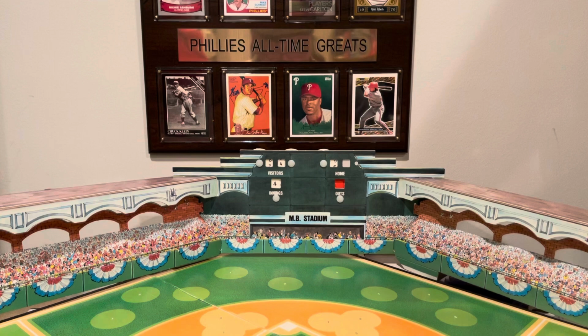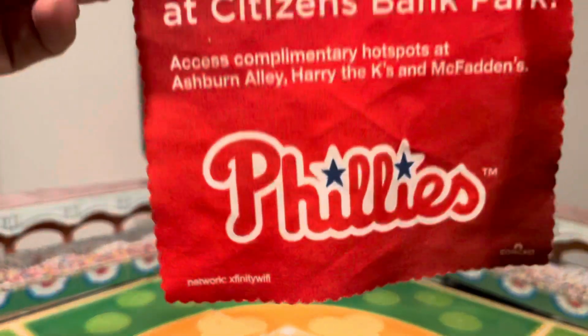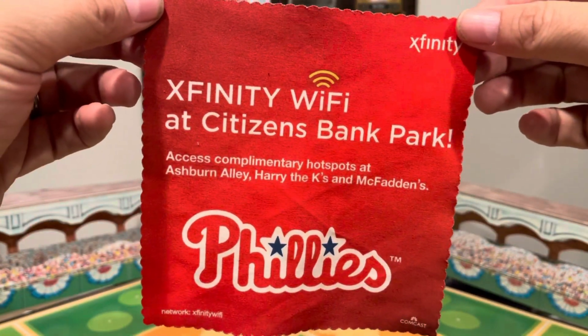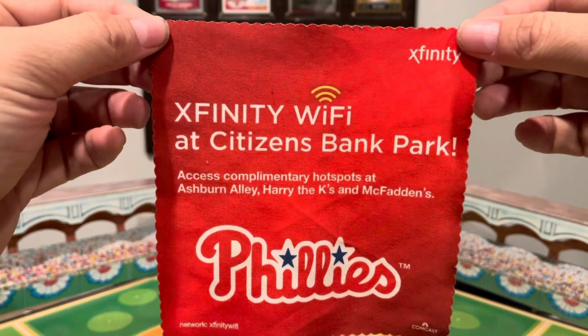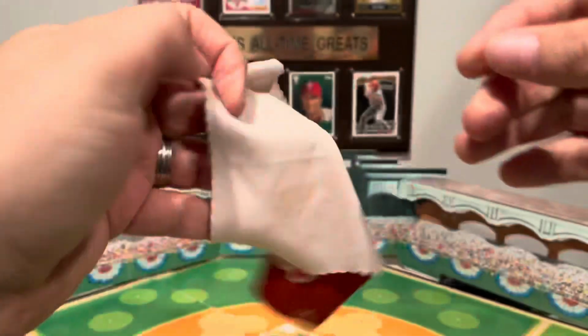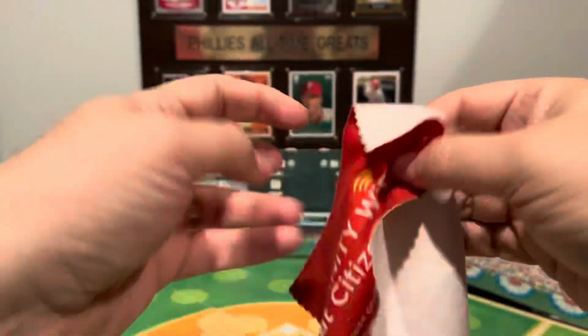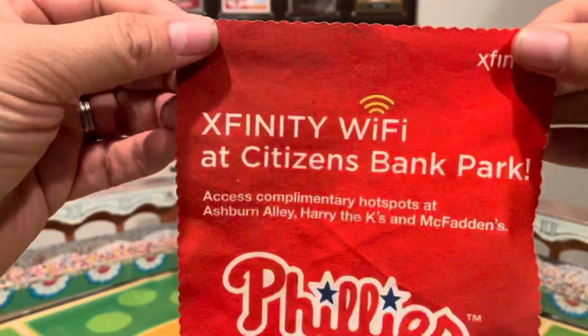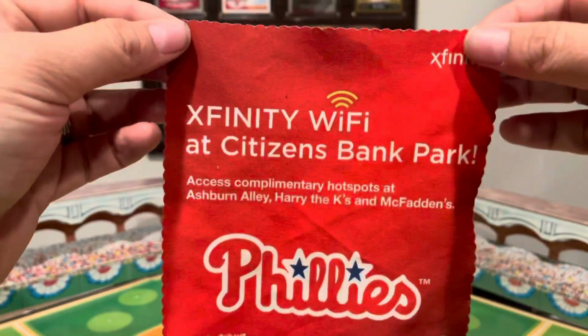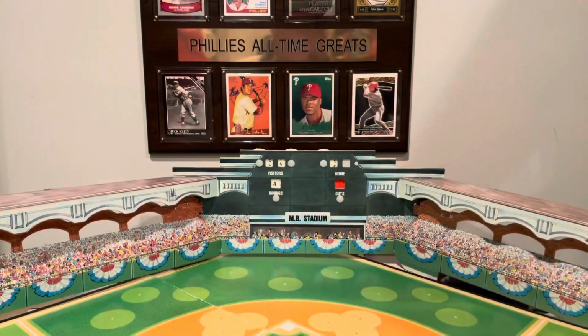My random baseball item of the day, another stupid one. Every once in a while I like to throw in a silly, goofy little random baseball item of the day. And I have here something that was handed out at the baseball stadium one day. It's simply a glasses cleaner, one of those cloths that you use to clean your glasses. And with me wearing readers all the time, in fact, I got my readers on right now as I'm doing this video, this was a cool thing for me to have. Just a Phillies glasses cleaner.